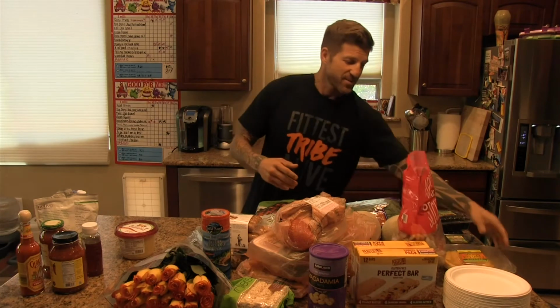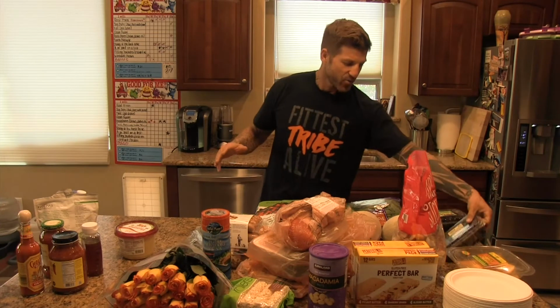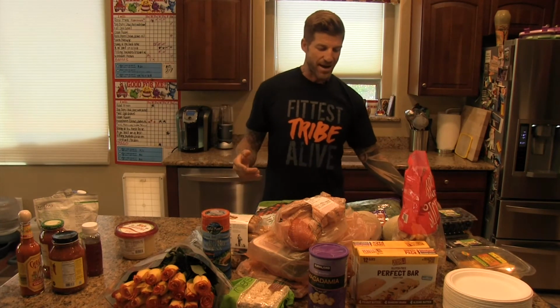Grabbing a bag of organic apples, great for kids' lunches, on-the-go snacks, weekend sporting events. We got some fresh cut mango. The kids love mango. My son absolutely loves it. Everything we got on here, except for maybe one or two items, is completely organic. We've got blueberries, blackberries, and of course raspberries. The strawberries were not organic this weekend, so I decided to pass on those.